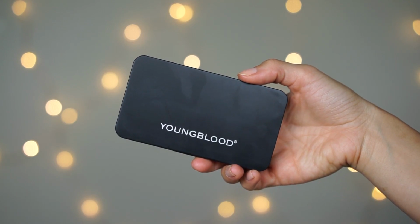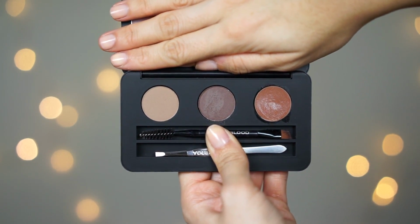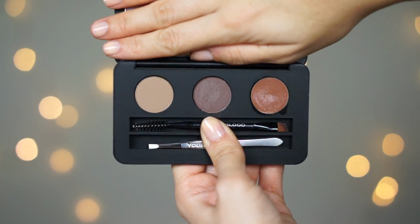Next, I'm going to go into the eyes, and I'm going to start by filling in my brows using the Youngblood Brow Artiste palette in the dark shade. Normally, you see me using brow powder and a brush and a brow gel, but I'm using this for this look because it has 2 different brow powders in it, as well as a brow wax that'll help set the brows in place.